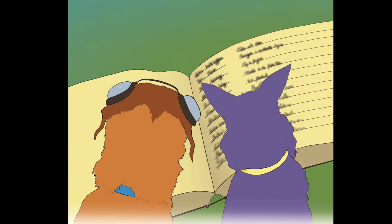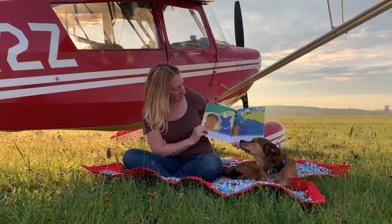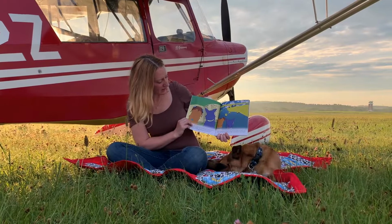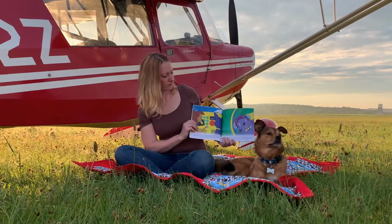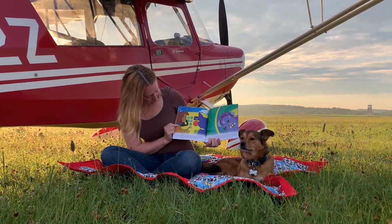"It's time for another adventure," Olive exclaimed. Turbo agreed, because he loved to fly. After completing a pre-flight to make sure the aircraft was ready to fly, Turbo and Olive took to the sky. "Bark, bark, and away," they howled. Turbo pulled back on the yoke and the aircraft left the runway.